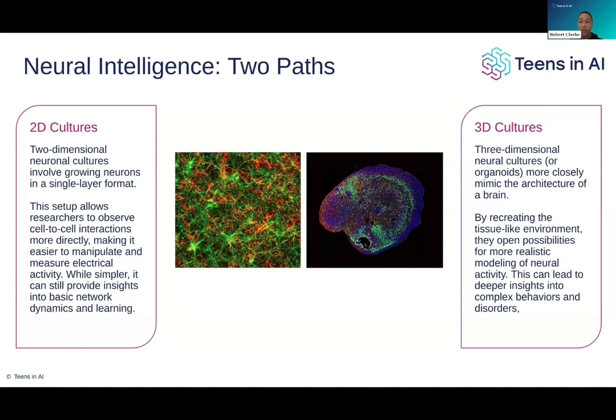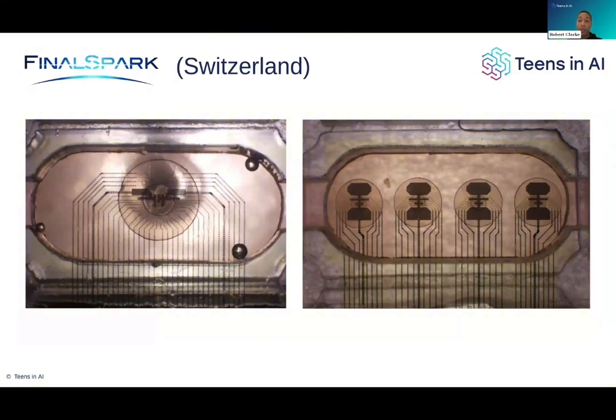On top of this, we know that brains are three-dimensional, so we can actually take the 2D cells and grow them into 3D cultures. These are called organoids, and an organoid is just a small version of an organ. And these tend to mimic some of the structures that are seen in the brain. What this allows us to do is develop more realistic models of neural activity, but also hopefully have more complex computational behavior. So I'm going to talk firstly about a company that is developing in 3D organoid space called Final Spark in Switzerland.